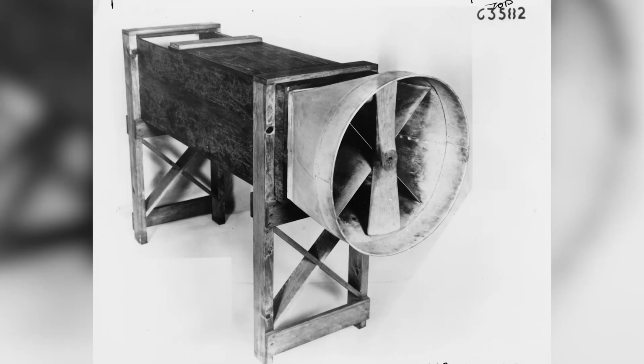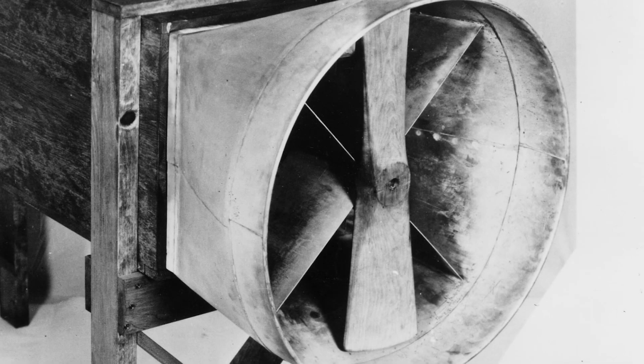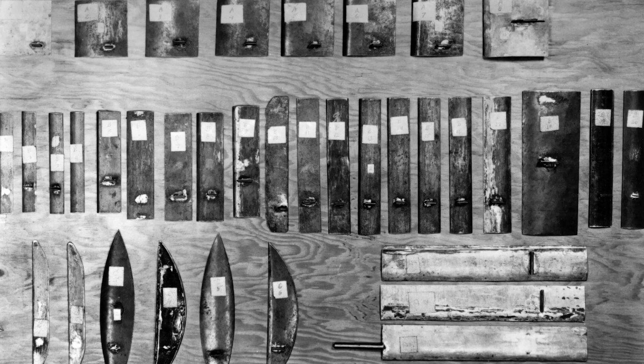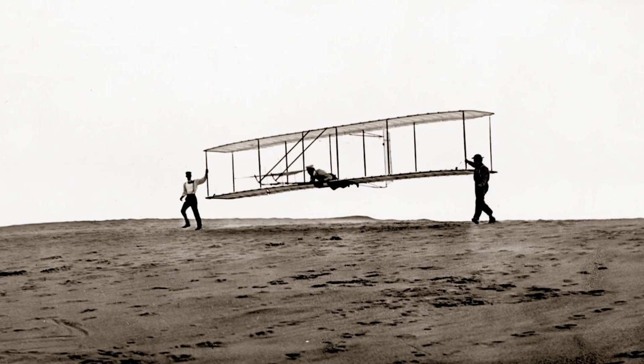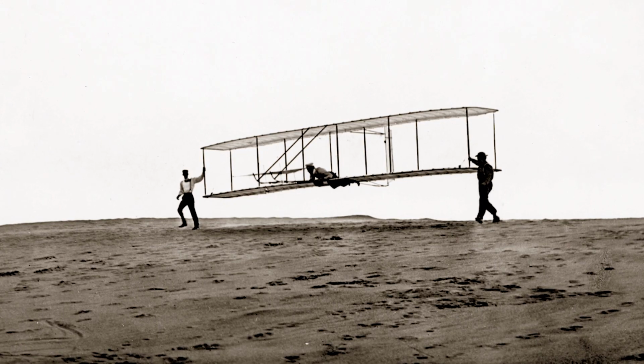Now, they didn't build the first wind tunnel, but they built the first wind tunnel that was specifically designed to get that aerodynamic data that they needed to design their glider. In late 1901, they conducted tests on dozens and dozens of different wing shapes, different curvatures, different planforms, and zeroed in on what they thought would be the most efficient shape. They used that in their third glider in 1902, and the performance improved dramatically, and they really had a true airplane.